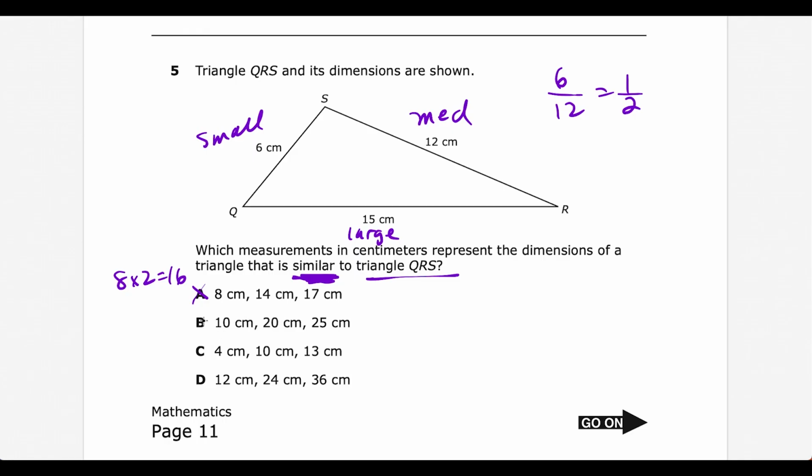So this one is a contender, whereas 4 times 2 is 8, not 10. This answer choice is out, but choice D is still in the mix. But now, how do we go from this information here and see which one is the actual answer choice? Well, what we could do is set up a ratio between the small sides. So notice this is small, medium, large like this.